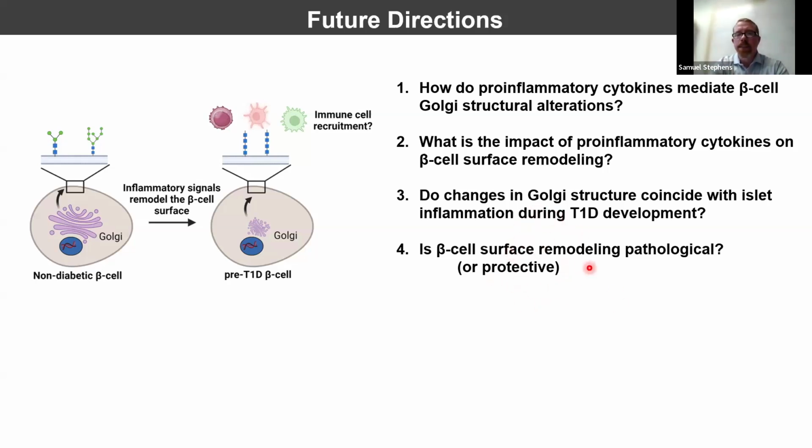And then the last question, which I think is the most provocative to me, is whether the changes in surface remodeling are a pathological event that contributes to disease development, or are used as a protective mechanism. We know that viruses use glycoproteins for cell entry. So maybe this is a means by which the immune system senses viral infection of some of the cells. The cytokines are then used to reprogram and remodel the cell surface to prevent the other cells from being infected. Certainly there are longstanding ideas about how viral infection is important or might contribute in type 1 diabetes. So we always keep in the back of our mind that this may be protective and adaptive, or it could be maladaptive.